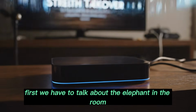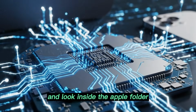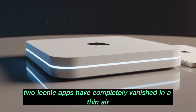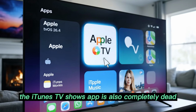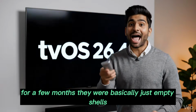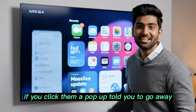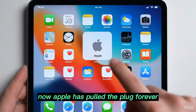First, we have to talk about the elephant in the room. Go look at your home screen and look inside the Apple folder. Two iconic apps have completely vanished into thin air. The classic iTunes Movies app is gone. The iTunes TV Shows app is also completely dead. Apple has permanently deleted them. For a few months, they were basically just empty shells. If you click them, a pop-up told you to go away and use the main Apple TV app. Now, Apple has pulled the plug forever.